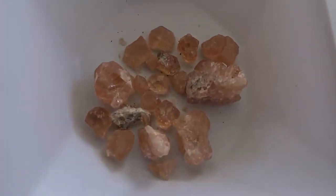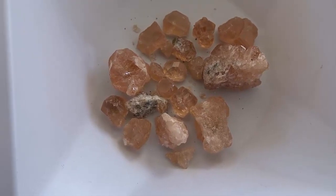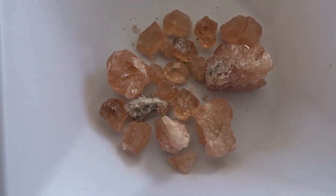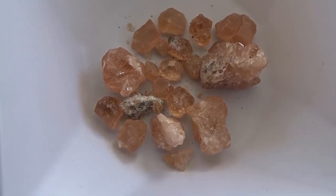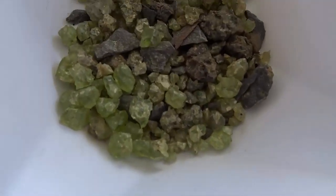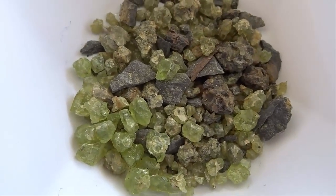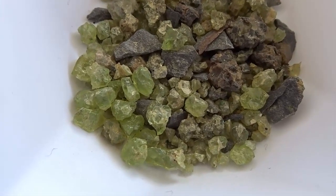Now, I've only got a few of these. These are pink garnets, and they're nice big ones. So I'm only going to be able to fill about 10 bags with pink garnets. So if you're lucky, 10% of them will have a nice big pink garnet. Peridot, I should have enough peridot for every single bag. Beautiful green gemstone.